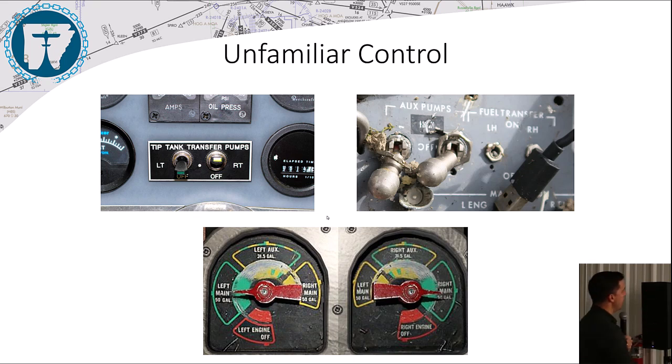The picture on the top left there, that's from a Beechcraft. That's a DeShannon tip tank mod that's very common on Beechcraft. So if I have an aftermarket DeShannon tip tank on an M35 Bonanza, my engine can't feed directly from those tip tanks. All I can do is transfer the tip tanks into the main tanks. So now I have to burn the main tanks down for an hour or two, and then turn my transfer pumps on to fill those tanks back up.